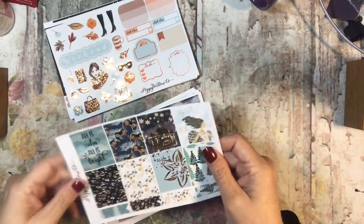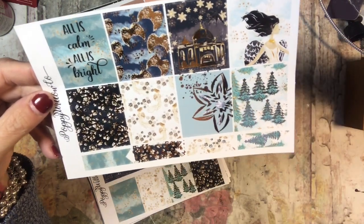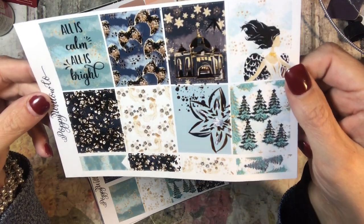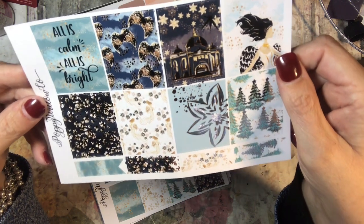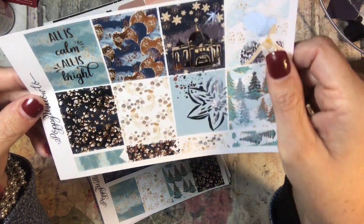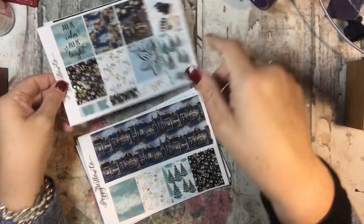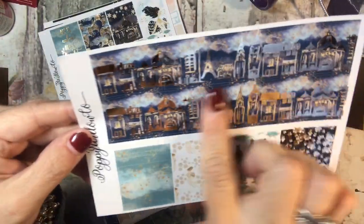And then here is a kit called All Is Calm, I believe that's the name of this. And it is just gorgeous with Bethlehem and angel wings, and there's an angel. And this is gold, I believe. Gold foiled. And it is so pretty. Oh my goodness. And this is angels with stars. Oh my goodness, this is gorgeous. I don't know how you do this. Look at that washi.